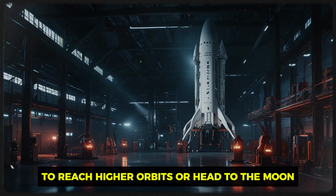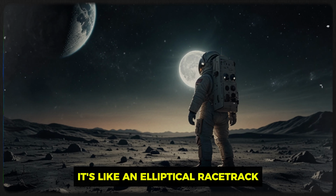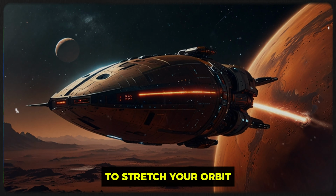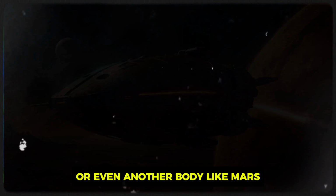To reach higher orbits or head to the moon, rockets use a trick called a Hohmann transfer. It's like an elliptical racetrack. You burn your engines at just the right moment to stretch your orbit, slingshotting you to a higher altitude or even another body, like Mars. Timing is everything. Miss the window and you're wasting fuel or missing your target entirely.